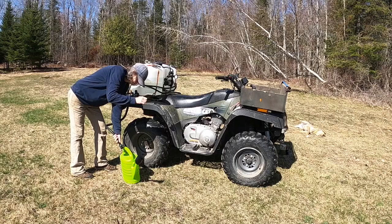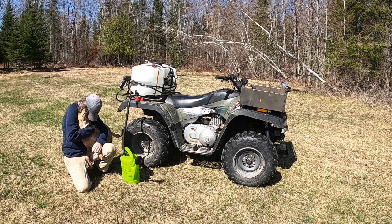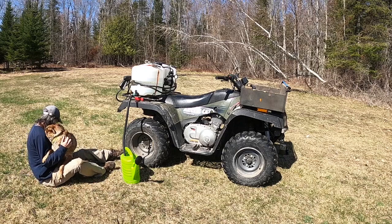So by now you've probably noticed Radar in every single shot. He's a year and a half old mutt who identifies primarily as an Australian cattle dog. We got him as a rescue pup at 8 weeks old from Great Dog Rescue of New England. We've had loyal dogs before, but this guy takes loyalty to a whole new level.